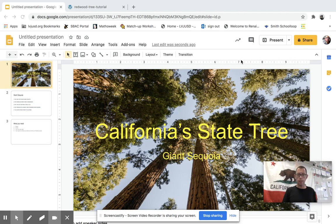We're going to learn about the California state tree today. And California actually has two state trees. We're so lucky. We have the giant sequoia and the coast redwood. And we're going to focus today just on the giant sequoia. You can see they're very, very tall, though they're not as tall as the coast redwood. The coast redwood is the tallest tree, but the giant sequoias are still quite giant.